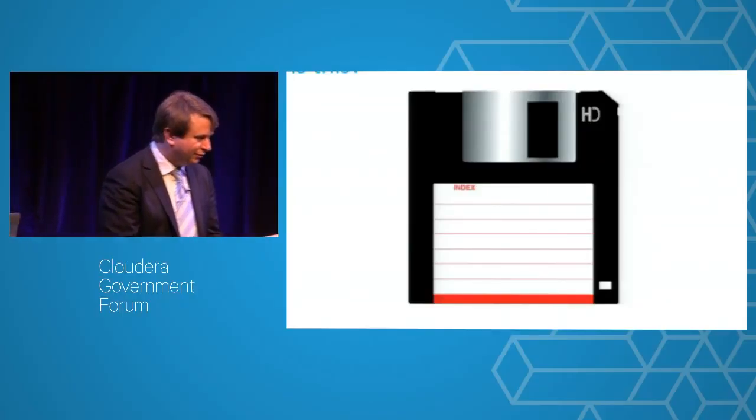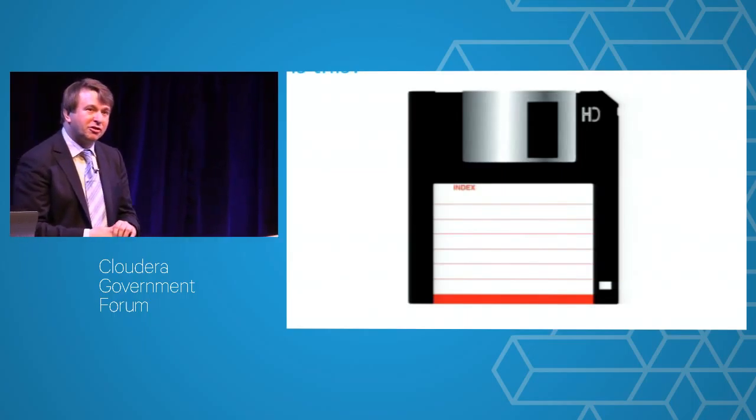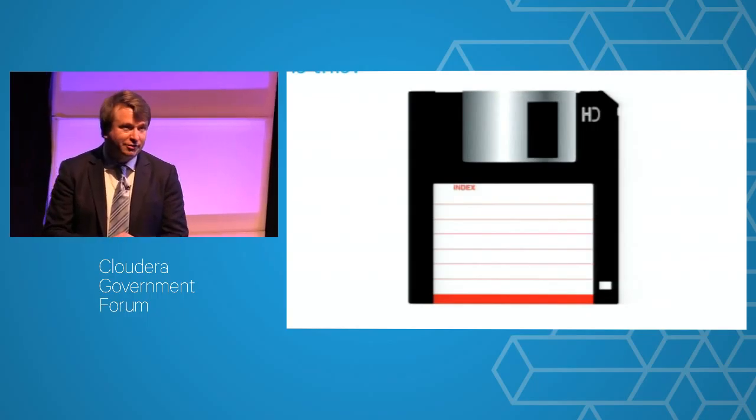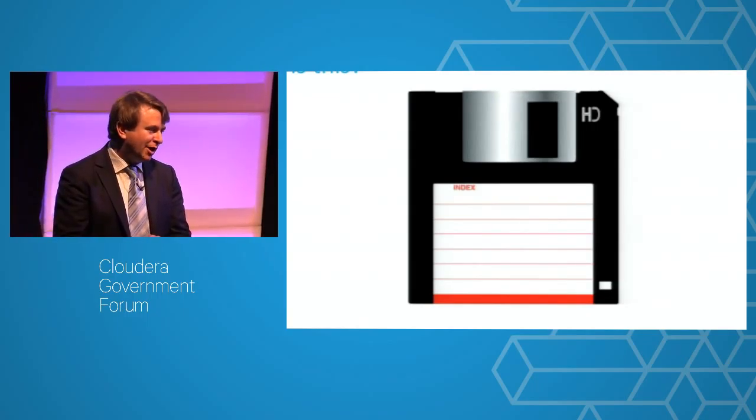So I always like starting with this slide. If you're sitting there thinking that's a 3½ inch, 1.44 meg floppy drive, you're all aging yourself. Because if that's what you're thinking, you're definitely over 18. Because if you're under 18, this is the save button, and you have no idea why.